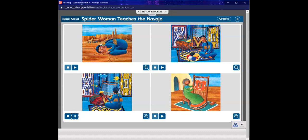Spider Woman continued with a warning. "You must never draw your design on paper," she said. "Close your eyes and imagine the design in your mind. Let the weaving come from your heart." Spider Woman taught the girl how to make the designs, and the girl promised to listen to her heart.